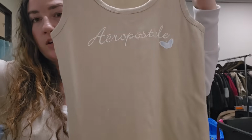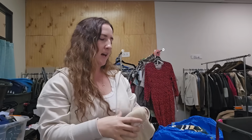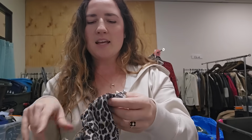Butterfly graphics are huge in Y2K, and I thought it was a really on-trend piece. I'm actually going to price this one up a little bit. I'm going to try for $35 and see how it goes. This was also a great piece.